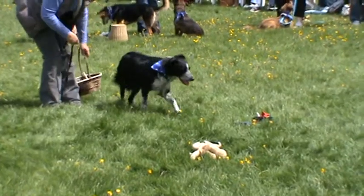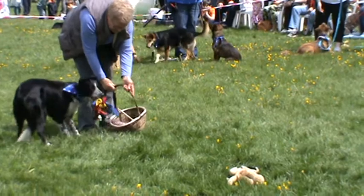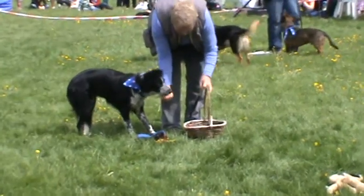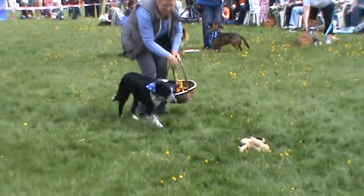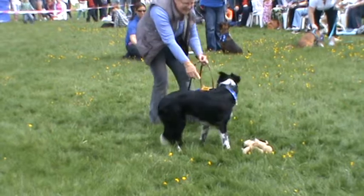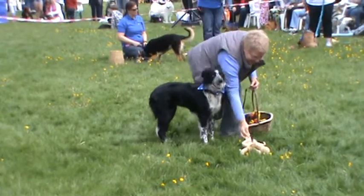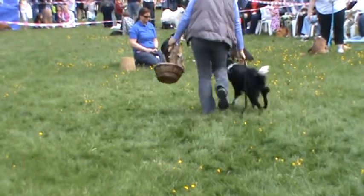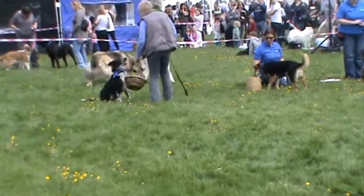So this is Sadie's first time in the ring. She says, oh, there's lots of people staring at me. Well done, Sadie. See if she'll go for the other one as well. That's it. Oh, I think she says there's drums and I'm not quite sure what they're all about. Well done, Sadie. They're very good. Give her a little round of applause for that. Well done. Excellent, well done.